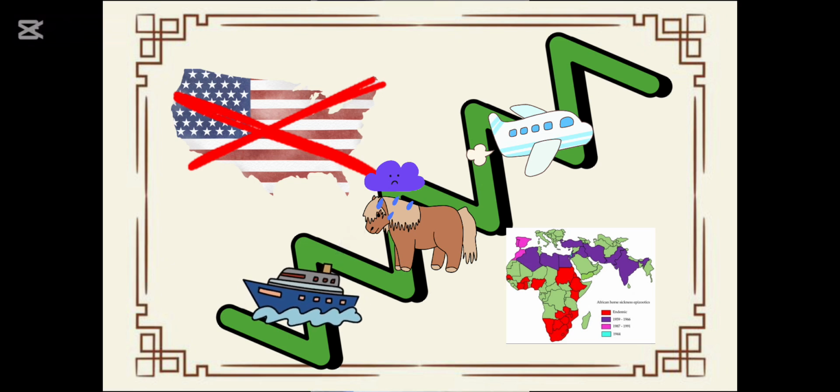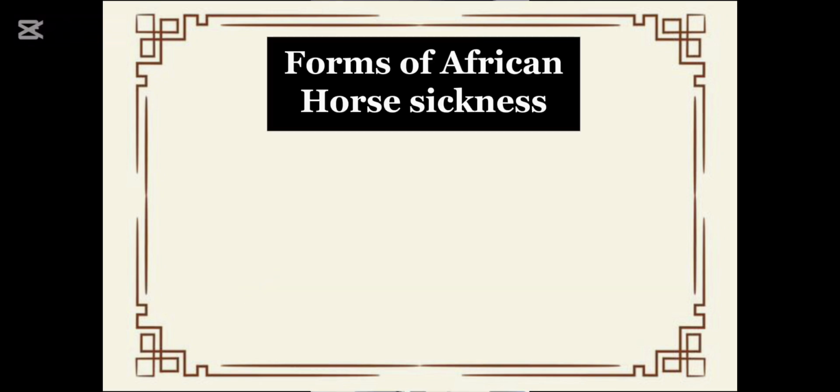And the long distance from endemic regions reduces natural introduction risk since there's an entire ocean between us, preventing the disease from spreading to the US. There are 4 forms of African horse sickness.